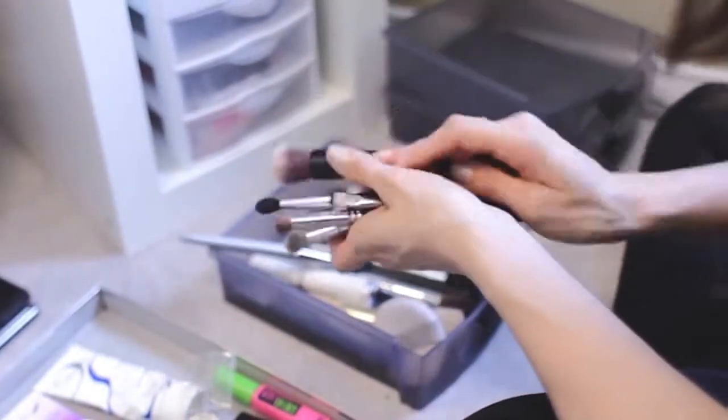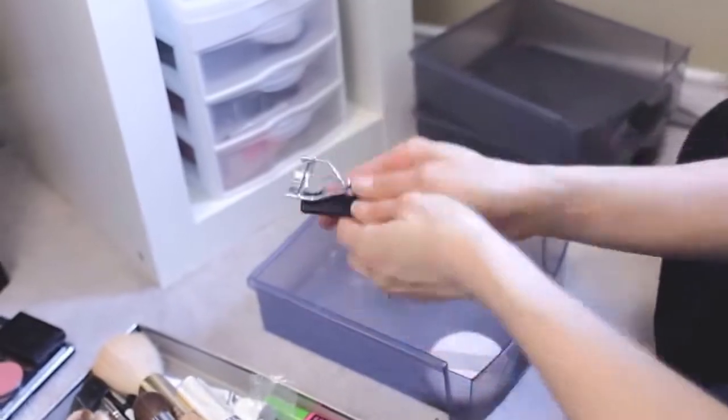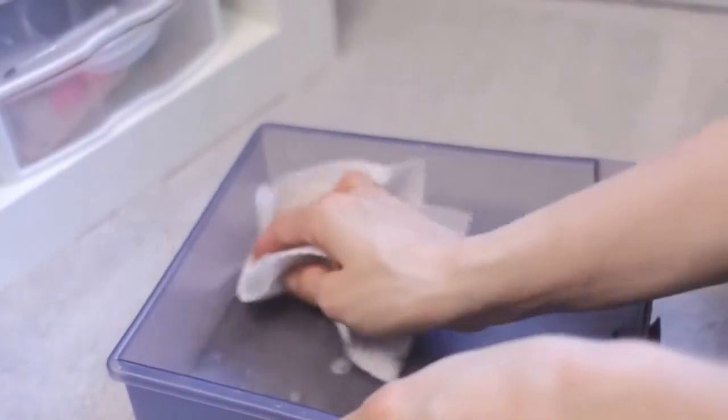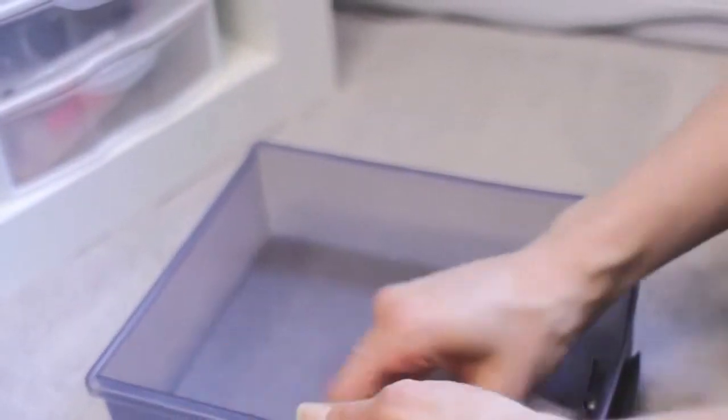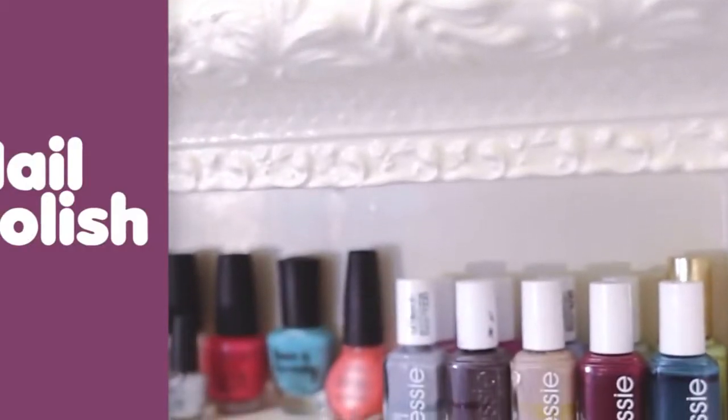Once sorted, check the lifespan guide to figure out if it's time to dispose of them or not. If you're going to dispose of it, remove the cosmetic from the container or pan, toss that, and then recycle the plastic and metal parts. Now that everything's sorted, I take my makeup storage solution and spray it with all-purpose cleaner and dry it. Finally, I'll replace all of my makeup neatly.